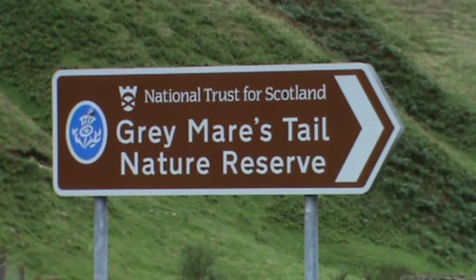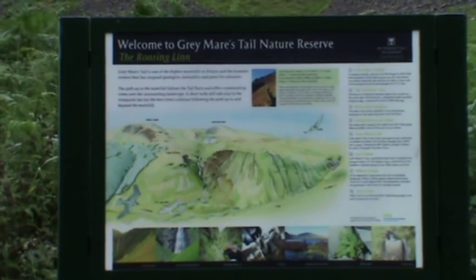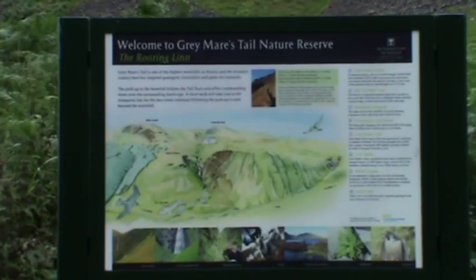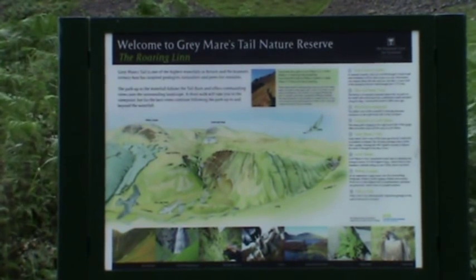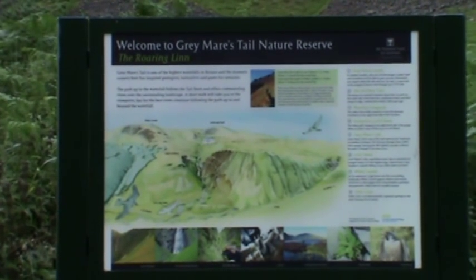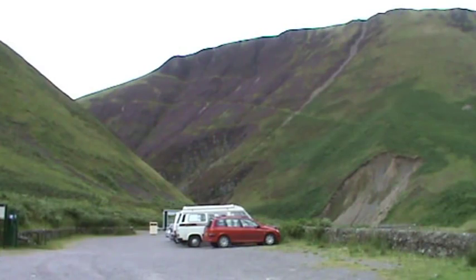Well, we're in Scotland today, just outside Moffat, and we're going to walk the Grey Mare's Tail. Welcome to the Grey Mare's Tail Nature Reserve. We're going to walk up the waterfall, or by the side of the waterfall, up towards Loch Skeen and back. We're just 7 miles outside Moffat. We've been told about this walk by the local people, so let's have a look and see what we can make of it. So there's a car park.